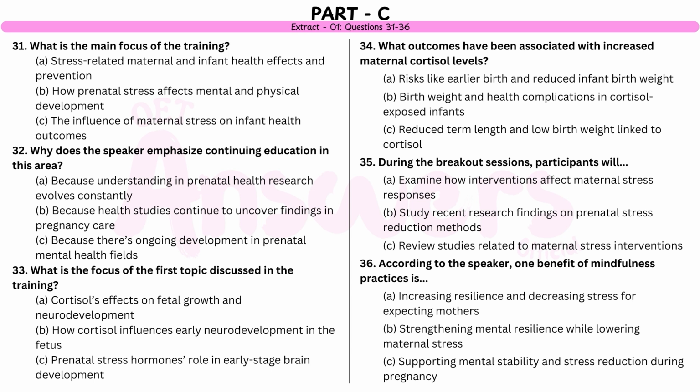When a pregnant woman experiences stress, her body releases stress hormones like cortisol, which can cross the placenta and enter the fetal environment. Research has shown that high cortisol levels may influence fetal development, particularly brain development, which may increase the risk of behavioral and emotional difficulties later in life. These findings highlight the importance of early intervention to support maternal mental well-being.